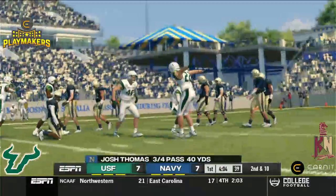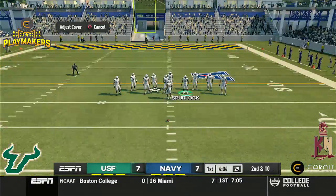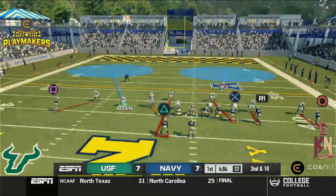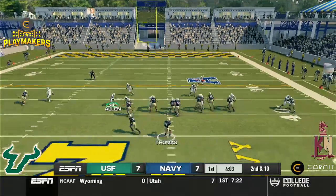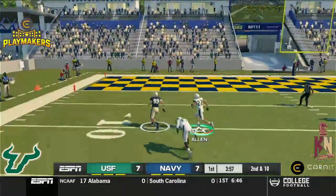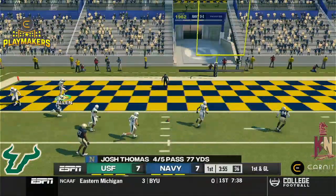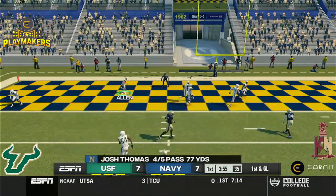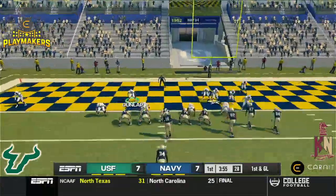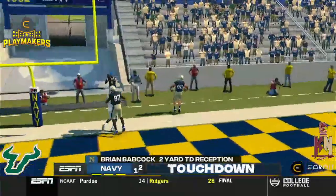Throws and it's incomplete. That makes it 2nd and 10. Ball on the 39. Quick strike to the receiver. He's at the 20. They'll bring him down around the 2-yard line. That makes it 1st and goal. Quick throw, tight end, touchdown.